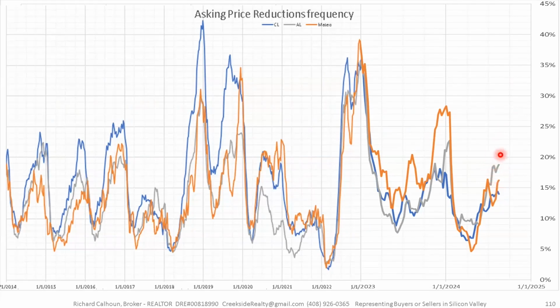You can see Alameda County is doing the most price reductions. San Mateo County is doing the next, and then Santa Clara County is doing the least amount of price reductions. Santa Clara County is doing it at about 14%, San Mateo 16%, and Alameda County is at 19% of the sellers doing price reductions. So less than 1 in 5 sellers in all 3 counties are doing price reductions.